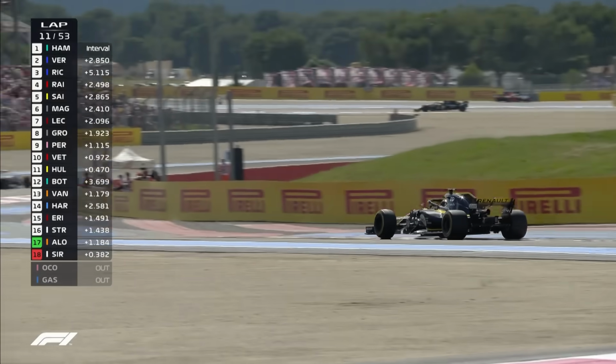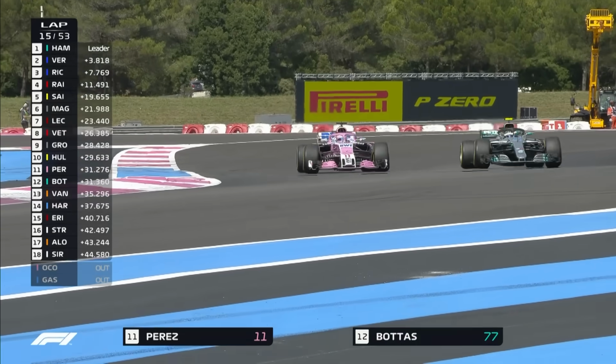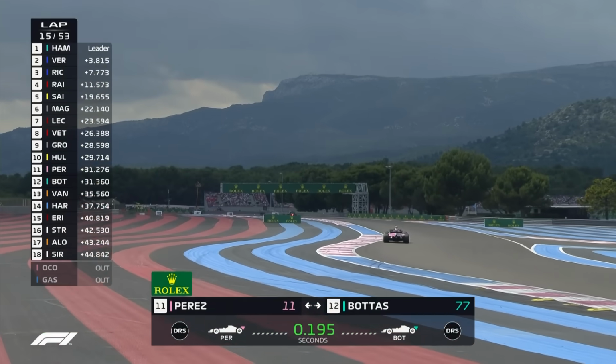Hamilton leads. Vettel is now 10th. Valtteri Bottas into turn 1 as he got the move on Sergio Perez. He's under pressure, the Mexican, lap after lap after lap, and Bottas squeezes round past the Force India as well.